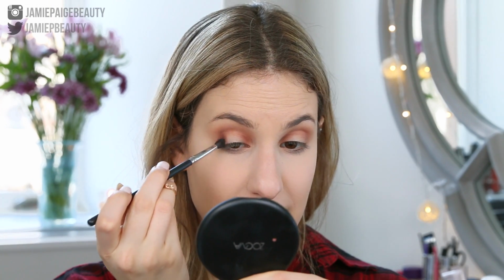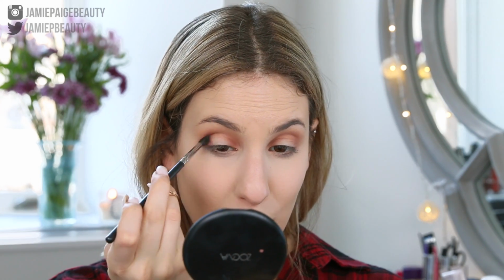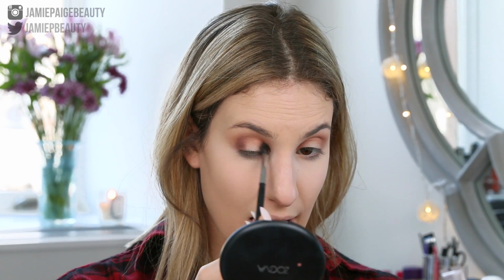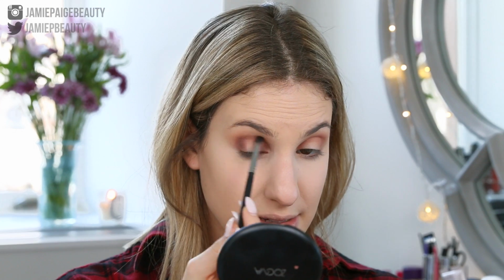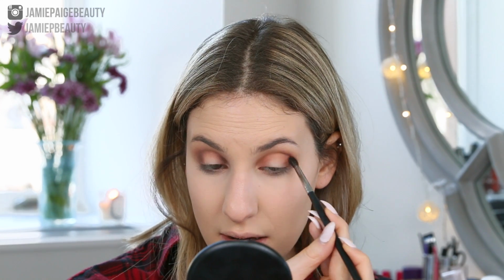I'm just going to apply this more tightly to the outer corner of my eye and a little bit into the crease just to add some extra depth there. Once you apply that color, just blend it up into the crease to get a nice shadow there as well. Now going into Americano from Makeup Geek and doing the same thing on the other side.